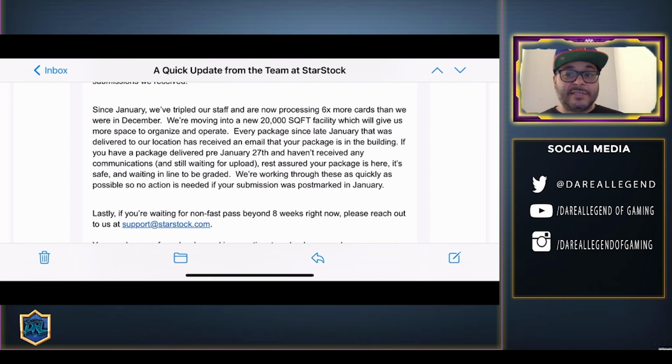For me personally, I haven't sent anything yet, but I was considering it. And I'll be honest with you, I was going to send a lot of the 2020-21 stuff I've gotten from box breaks, since I know, again, Starstock is a great platform to flip your rookie cards easily. There's a lot of eyes on there, and it's just a lot of fun, right? It's a cool, innovative way to trade cards. But now with the fast pass being changed to only graded cards, it does change my strategy a little bit. I was anticipating being able to get these cards into the platform quicker, especially with the NBA playoffs coming around. But aside from that, most of the things here make sense and I get it.